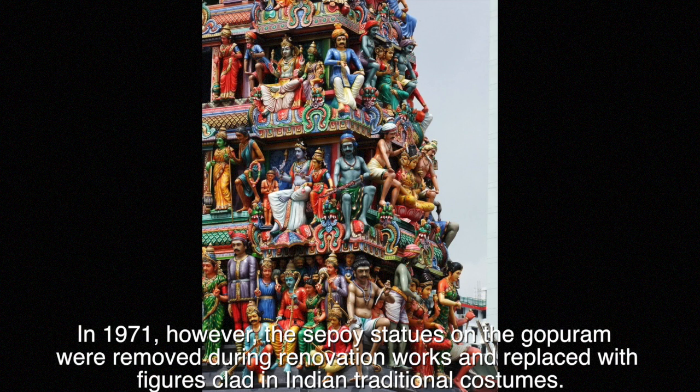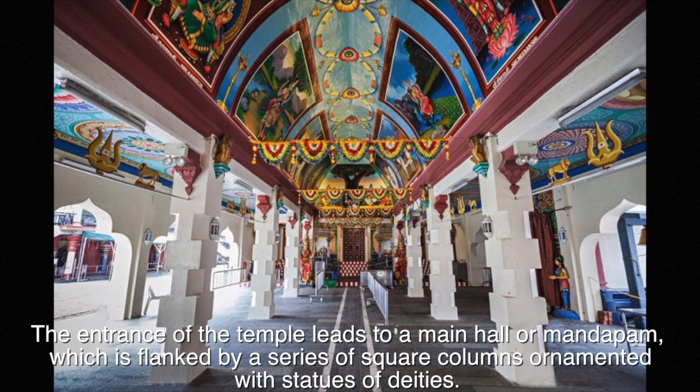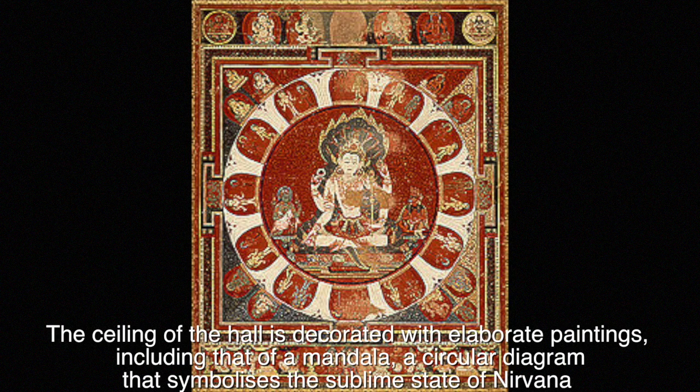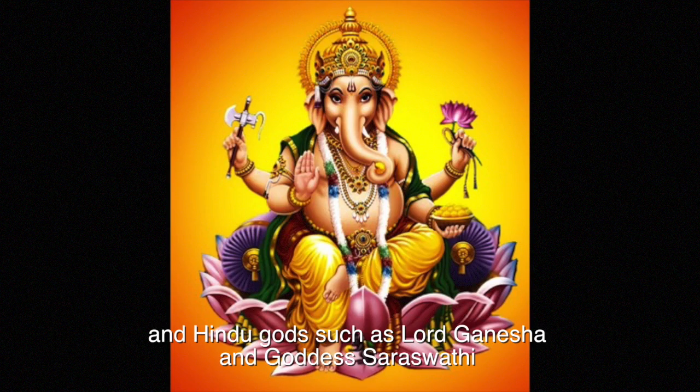The entrance of the temple leads to a main hall or mandapam, which is flanked by a series of square columns ornamented with statues of deities. The main design elements of the mandapam are its colorful ceiling and the series of columns that give definition to the vast space. The ceiling of the hall is decorated with elaborate paintings, including that of a mandala, a circular diagram that symbolizes the sublime state of nirvana, and Hindu gods such as Lord Ganesha and Goddess Saraswati.